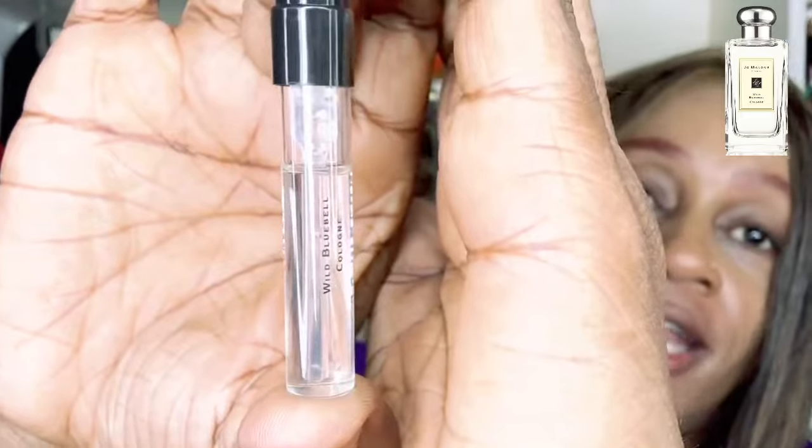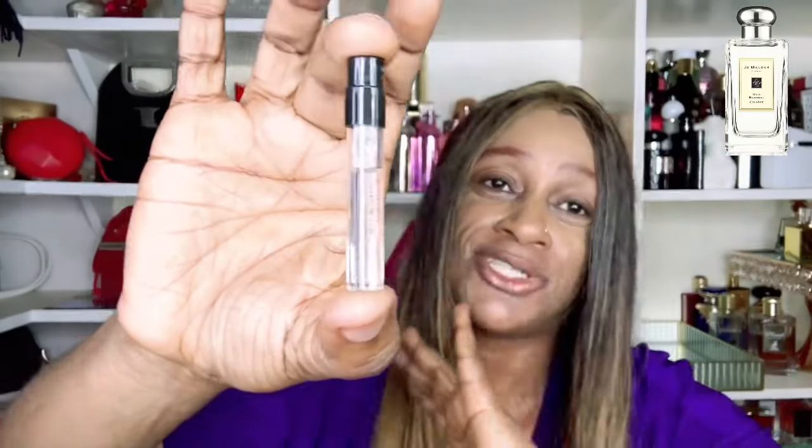Out of the two, let's take Wild Bluebell. Okay, Wild Bluebell. I like how the Jo Malone testers are very secure. Because I've had this for a while, I'd have expected them to have evaporated, but they seem to be leak proof. So this is Wild Bluebell. Let me just spray it here and then tell you my thoughts.